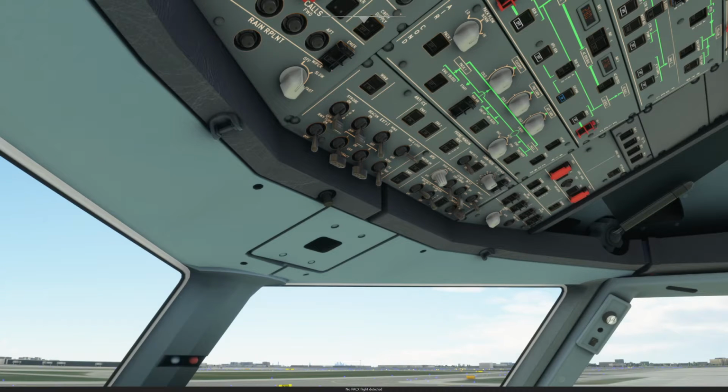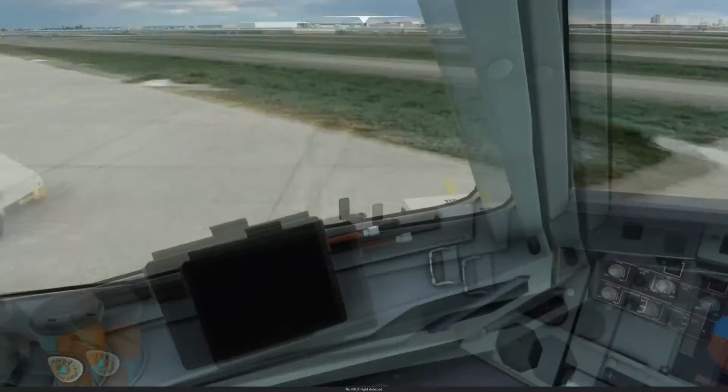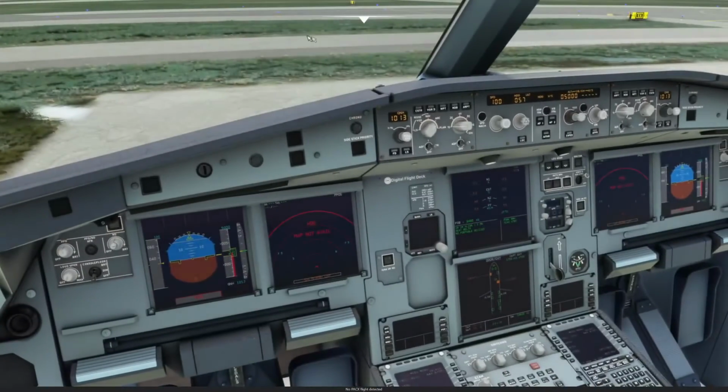So flight crew, you can begin boarding. I'm just going to get the air stairs. We'll get the catering and the baggage as well. So you guys moving that out. Oh, you're coming over. And catering should be on the way. There we go.